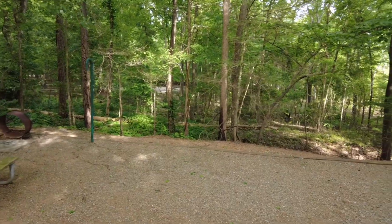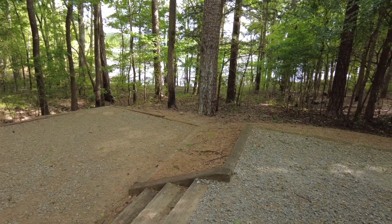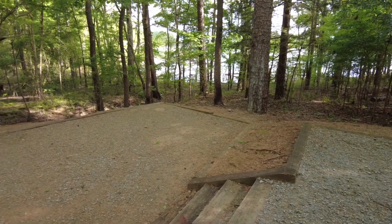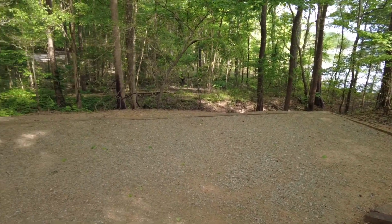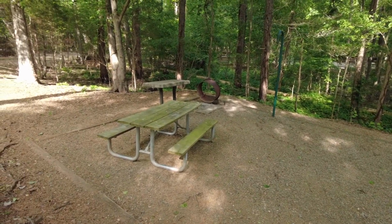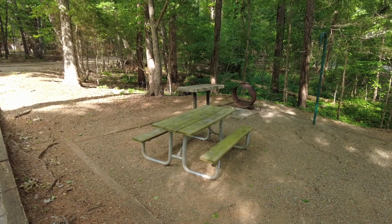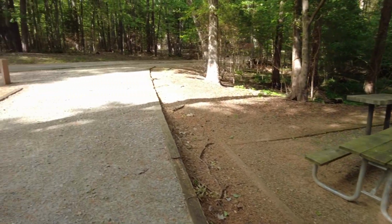All right, here I am. I just arrived at Rudd's Creek Recreation Area where I'm staying at the campground. So I'm going to take a look around and show you all what I see here. Okay, that is my campsite that I've been given. And as you see, it comes with a picnic table, some kind of table, and a fire ring. All right, so let's take a little walk.